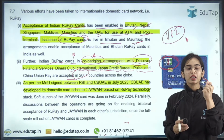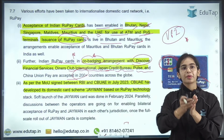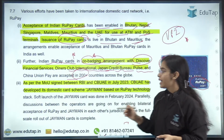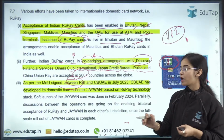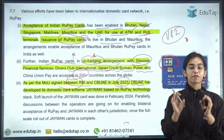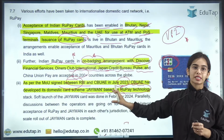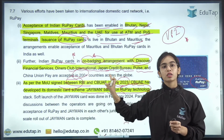So the Indian RuPay network is collaborating with other card networks so that it can become more internationalized. As per the MOU signed between the Reserve Bank of India and the Central Bank of the UAE in July 2023, the Central Bank of UAE has developed the domestic card scheme, JAYWAN, based on RuPay technology. So we have allowed the Central Bank of UAE to use the RuPay technology to launch their own card network.